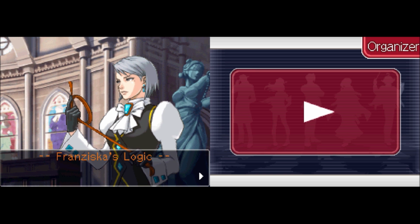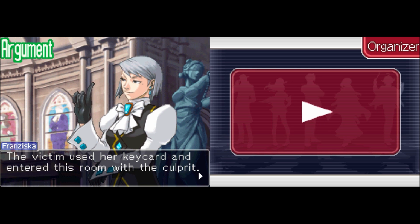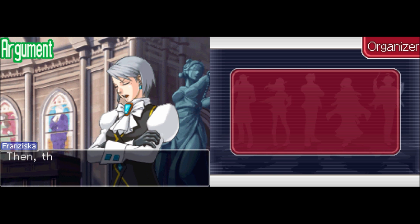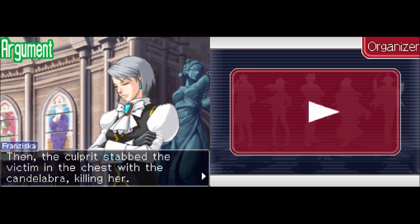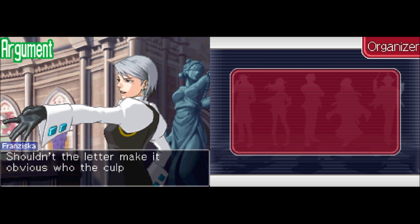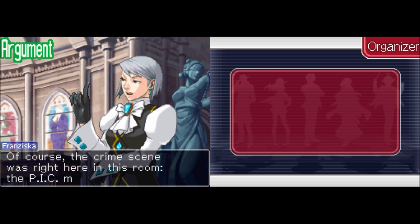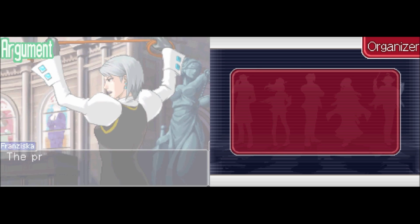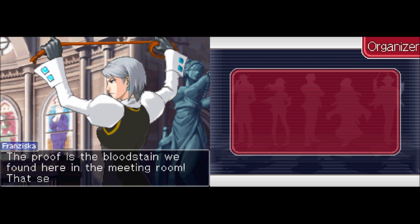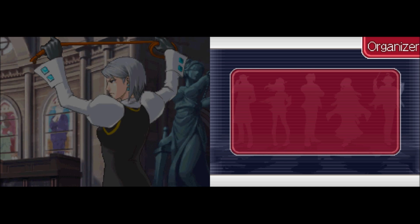Okay, whatever. Francisca's logic. The victim used her keycard and entered this room with the culprit. Then the culprit stabbed the victim in the chest with the candelabra, killing her. Shouldn't the letter make it obvious who the culprit is? Of course, the crime scene was right here in this room, the PIC meeting room. The proof is the blood stain we found here in the meeting room. That settles it, Miles Edgeworth.